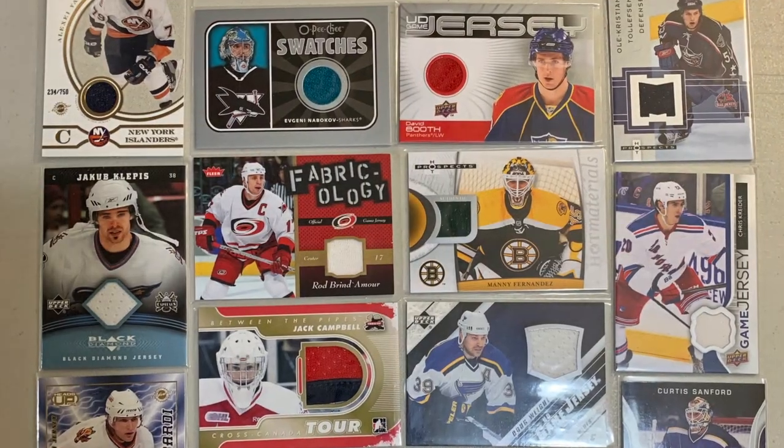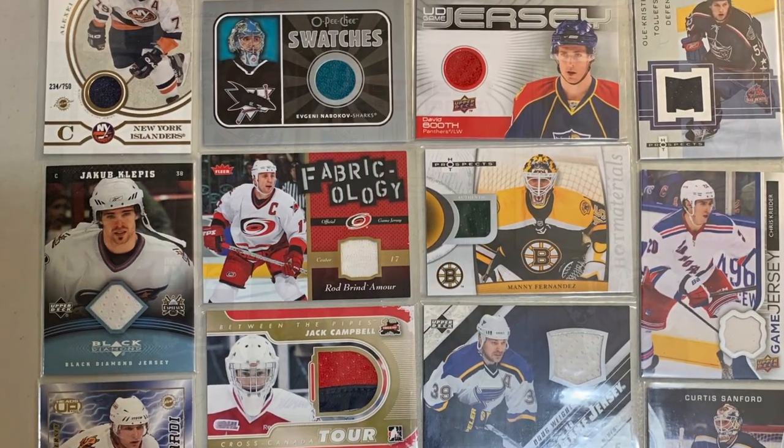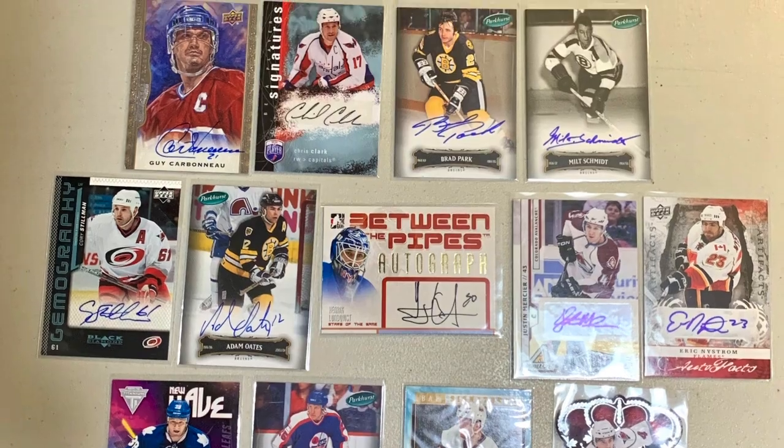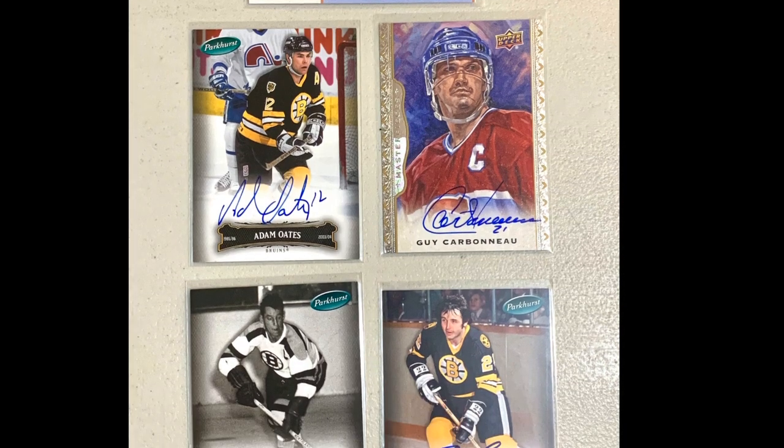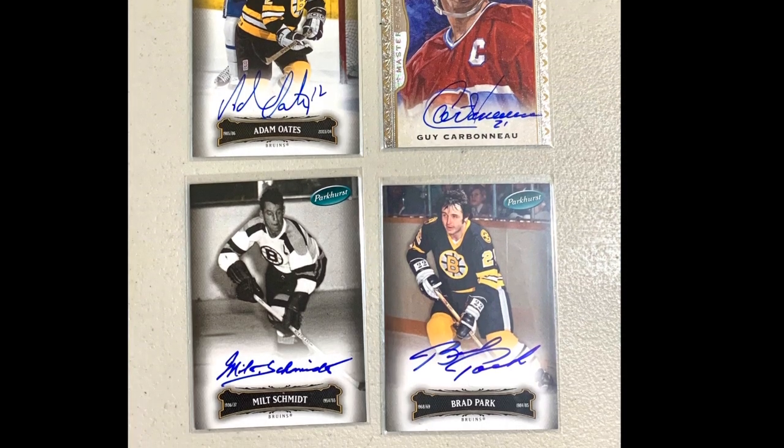There's a few additional patch cards that I found in the boxes. No big hits here. And I did find a few more autograph cards in the collection, with a few nice ones. We've got a Henrik Lundqvist, Brad Park, Milt Smith, Guy Carbonneau, and an Adam Oates.